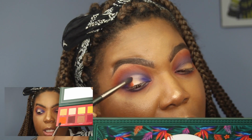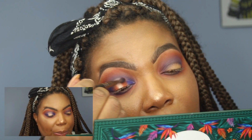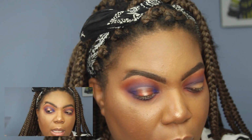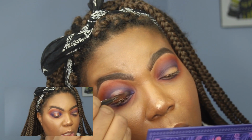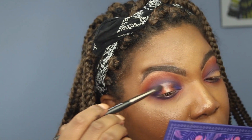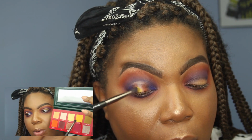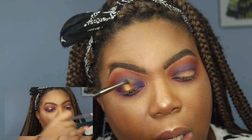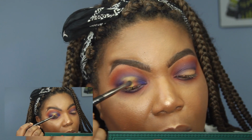Now I'm picking up Vegetation. I'm gonna put that next to Eve. Let's see how that works. I'm gonna take turns blending them together so that we can get a nice smooth transition. Now I'm picking up Maze, which is this bright yellow, and I'm gonna put that right in the center of the Vegetation. And then we're gonna blend this together too so that we can get a nice smooth transition.